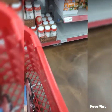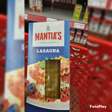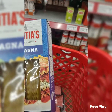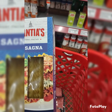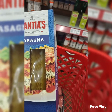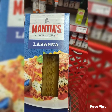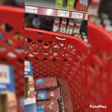I went back and I looked for the no-bake lasagna noodles, but they didn't have any. So what I'm going to do is I'm going to try this. I don't know if I should boil it or not. I want to be on the safe side, so I'll do a little boiling, and then do the noodle like that. But I didn't see any no-bake, and I'm sure not going to another grocery store.